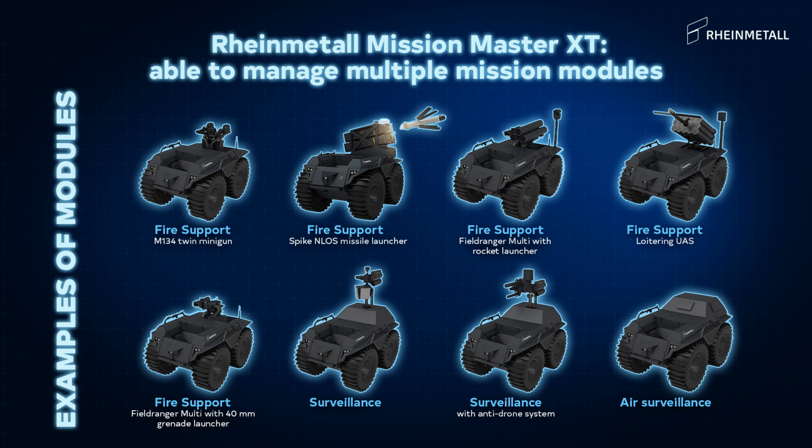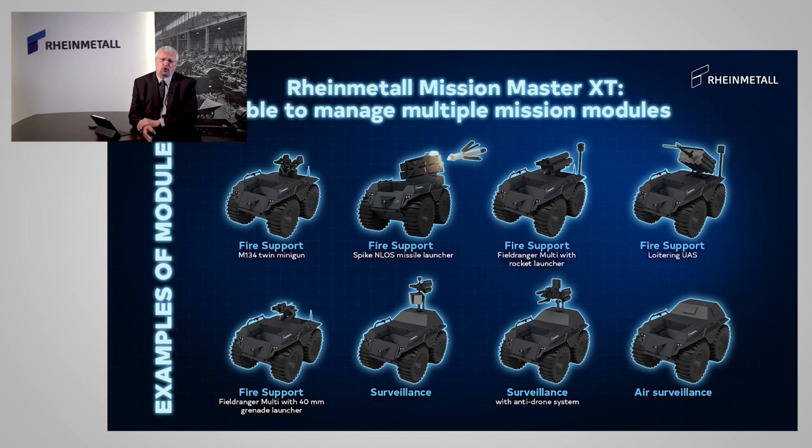But again, I want to remain clear that we are module and weapon system agnostic. Being NATO or Russian or any other type of module, from a surveillance point of view, from an EO package point of view, from a weapon point of view, can be integrated into the Mission Master as long as the architecture of that module is digitized and not necessarily analog, even though that can also be done.